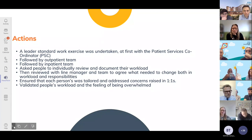We went through the same thing of asking each person to individually track and write down their regular workload, and then they got together as a team to agree what needed to change, what things could be dropped, and actually create a bit of that role clarity within the teams, because everyone was able to agree what each person would do.